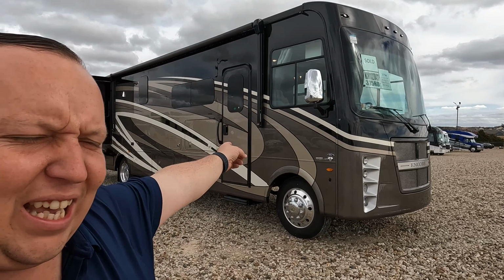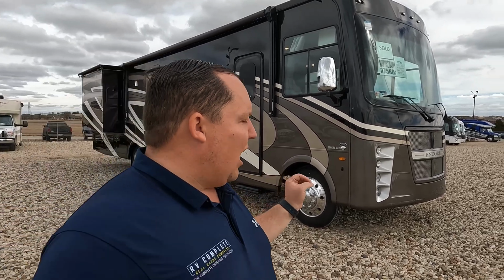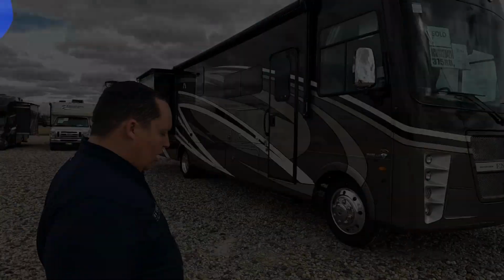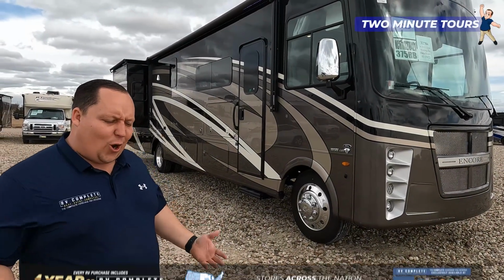Today, we are taking a look at a 2022 Coachmen Encore Model 375RB. So to begin, the Encore is Coachmen's top-of-the-line Class A motorhome.